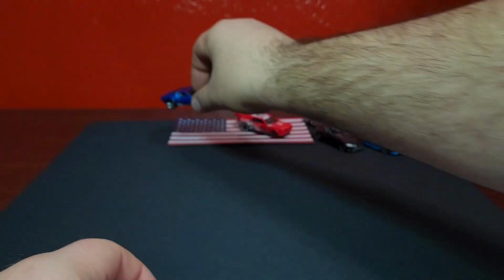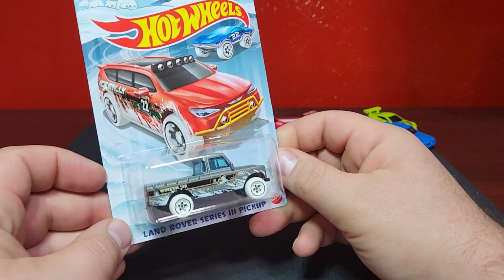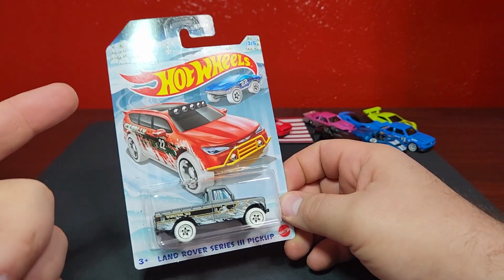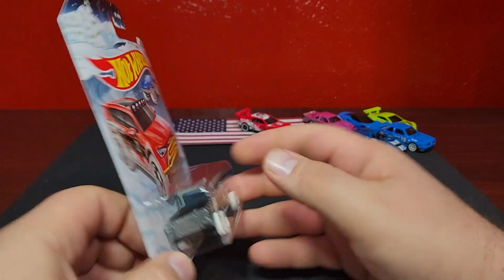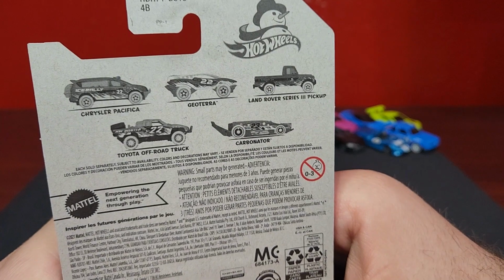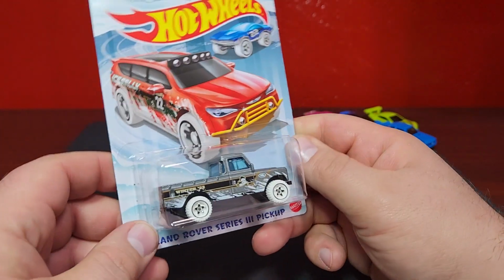P400 SV. Park him over there. All right, that's it for the Q case. I did find one model from this holiday mix. I wanted the Chrysler. So this is the mix on the back. Carbonator and the Pacific are two that I collect. I also have some of the Series 3 pickup. So I figured, why the heck not?